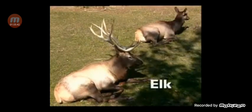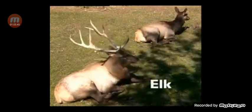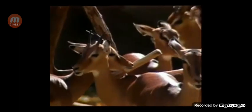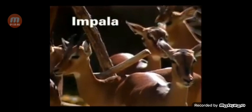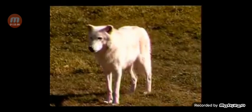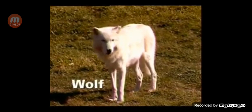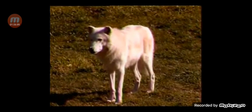This big, big animal is an elk. Look at the horns on its head. Elk. Do you know what these pretty animals are? They're impala. Can you say impala? I see the big, bad, white wolf. Look at the wolf. He doesn't look so bad. This is a goat. Boing, boing, boing. Kangaroos bounce all over the place. Kangaroo. Boing.